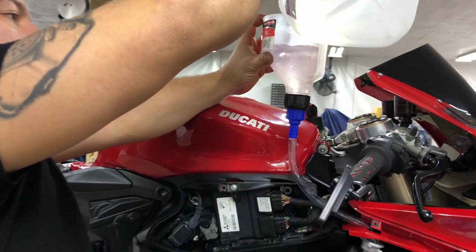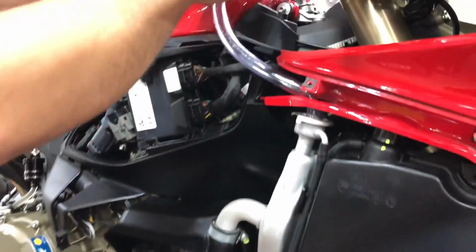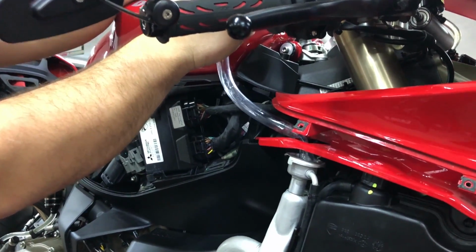All right, next step is filling it up with water. Basically until it starts flowing out, and then we know the whole system is filled. And then we'll run the bike a little bit, and we might need to add a little bit more.